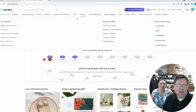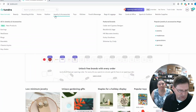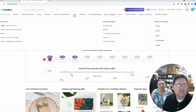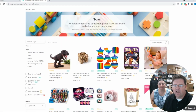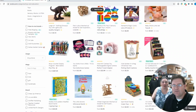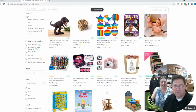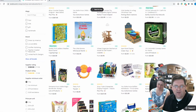Let's look at one more maybe, and then we'll be good for a little bit. And I need to go over a little bit of the profit breakdown for you guys. Okay, let's go to toys. It's around Christmas time. It's all kinds of fun stuff. Just look at all the different kinds of things you will find. That dinosaur does look really cool. I really want to buy that dinosaur. It's only $4.72. He walks and lights up. That's awesome. He's 19 inches tall. So you've got all kinds of stuff.